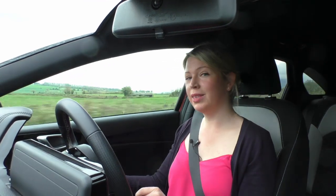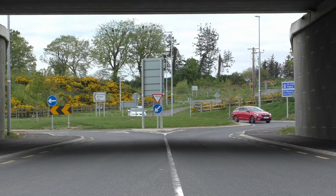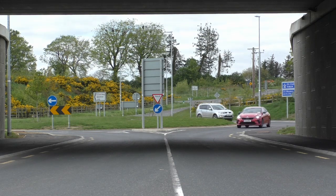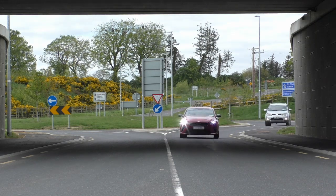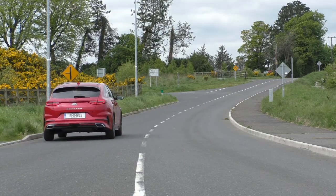There's probably a trade-off, I would say, in terms of the comfort. I don't think it's quite as supple as the Ceed hatchback, but it's by no means unbearable. It's fine to drive every day. What's a bit more frustrating is quite a lot of road noise, actually, which I don't recall in the hatchback or the SW, but this does have quite a lot. And I suppose considering the price point of the vehicle, I would have liked a more hushed cabin.